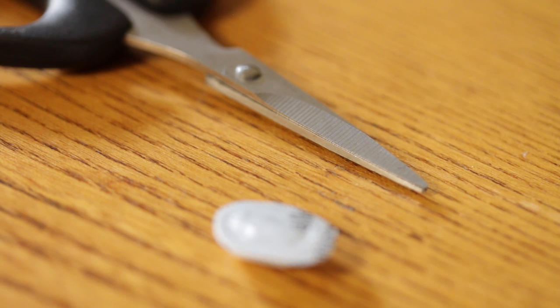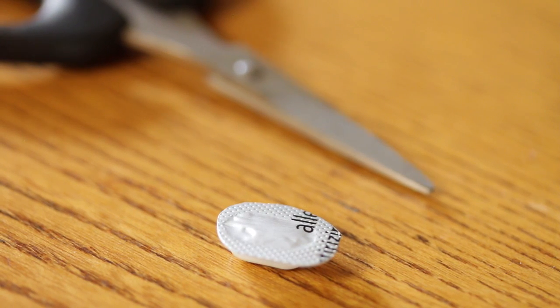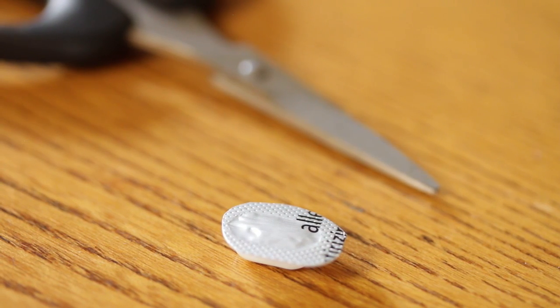So now I nerdishly and artistically cut perfect little circles with my nail scissors for any medication I carry with me, so that they don't cause me pain and distract me, and so that I can take them towards the end of the run when my muscles are all screaming at me.